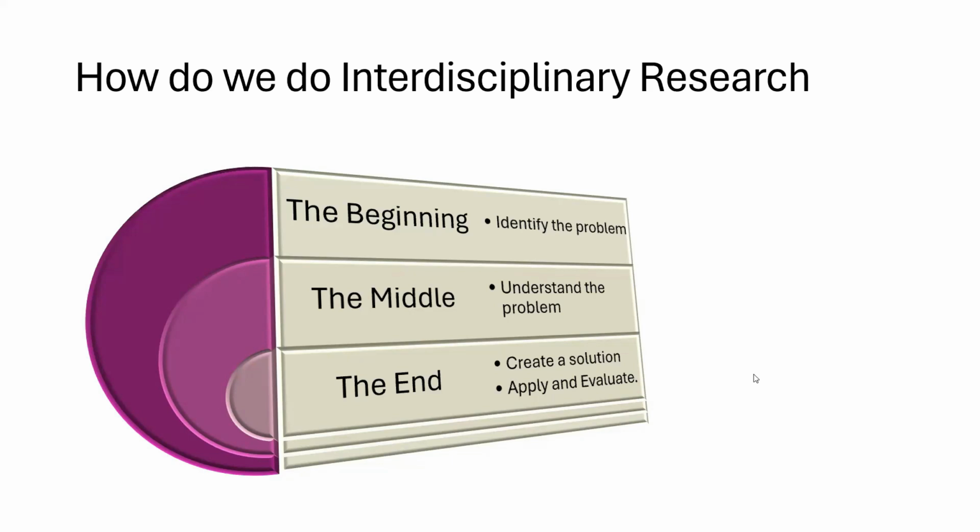And towards the end, you create a solution, and you apply and reevaluate. Now, many of you must have heard of what we call the PDSA cycle: plan, do, study, and act. We are all in a PDSA cycle. It can be a big PDSA cycle, or it could be a small one. A simple example: you're going to work, and you hear on the radio that there's a traffic jam. So you reroute, and then you end up going to work. So it's all about PDSA: you're planning, you're doing, you're studying, and then you're acting on it, right? Therefore, research is an iterative method anyway, like your PDSA cycle.